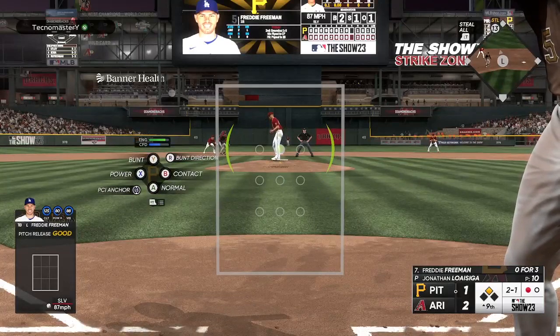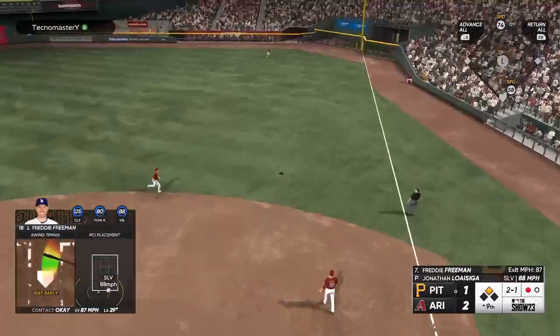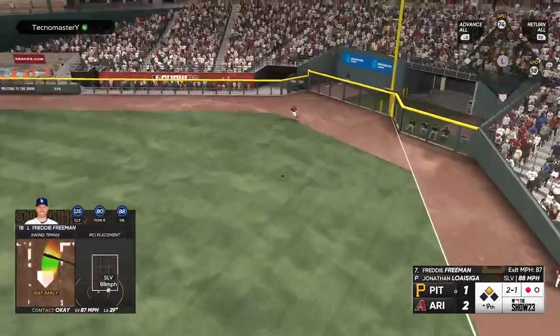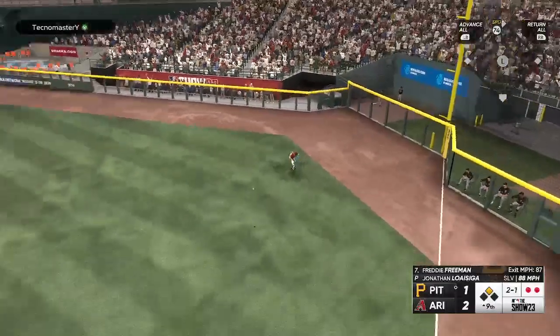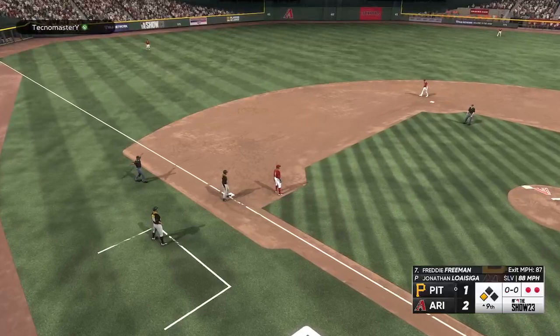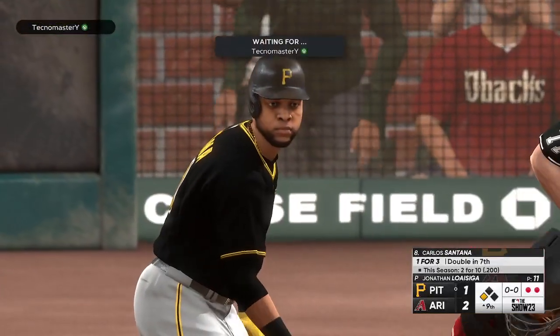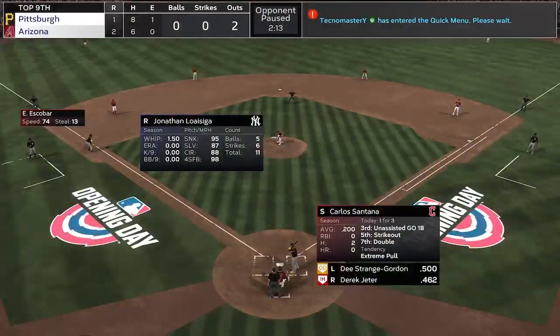Crowd locked in right now. One-run game here in the ninth. Sosa under it. Brings it in. Runner tagging for third. And he's up to third safely with 2 gone. Up next for the Pirates, Carlos Santana. Trying to deliver as the hero.